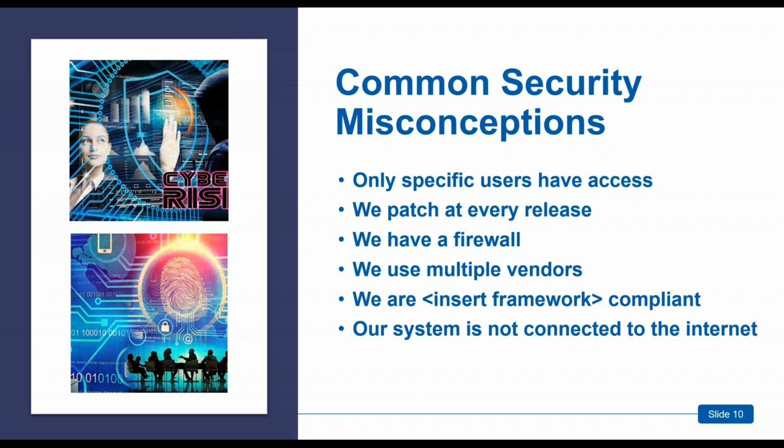But when I hear only specific users have access to the system, so we don't need to worry about anything more than what we have right now, that's the wrong way to look at things. Setting it and forgetting it is not security. Risk management is a constant evolution. What's a risk today might be a different risk tomorrow, and might be a different risk the next day, and needs to constantly be evaluated.